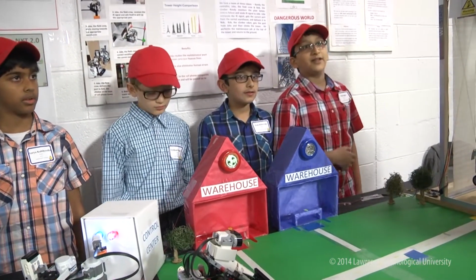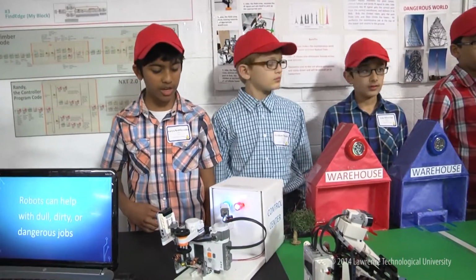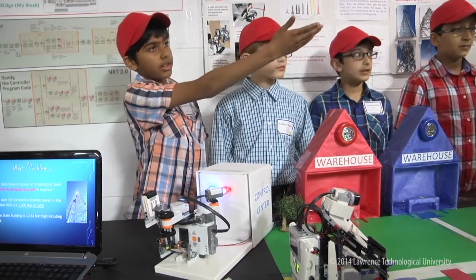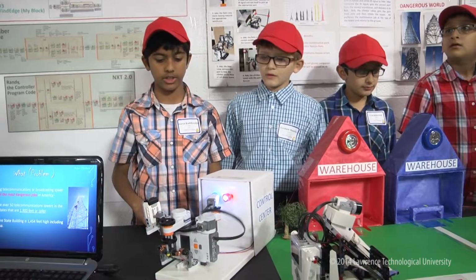Now we'll give you a live demonstration. Randy the Controller scans the light using a color sensor, which is pivoting on an axle in clockwise and counterclockwise directions. When a light goes out in the tower, the same colored light goes out at the control center, which is then scanned by the color sensor.